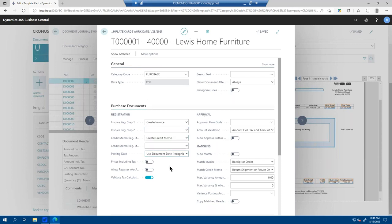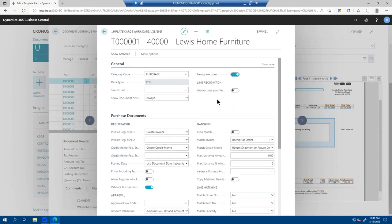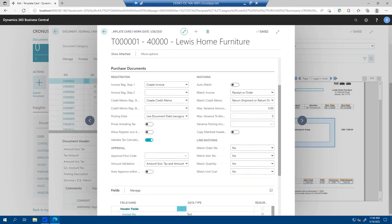And here you see a lot of the other features that we have available. We're one of the few solutions out there that can do line recognition and then also match on a line level directly inside of Business Central to the receipt or the order, or to the receipt only, for example, meaning we're going to only auto approve this invoice or the portion of the invoice that we received for the goods that we've actually received and that the price is in line with the purchase order. That 3-way match that was on the screen earlier in the slideshow as well.